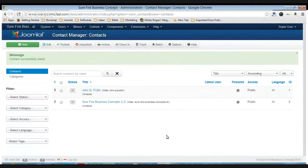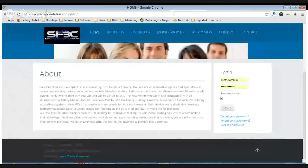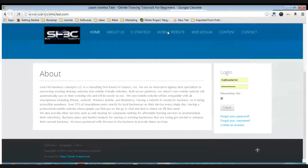And it's so easy to manage. There's so many things that I didn't cover in this segment, and that's only because of time. If I go into a little more detail, we're looking at hours to do some more advanced stuff. And that's why I created learnjoomlafast.com, so that you can go there and get all the tools that you need to access it.